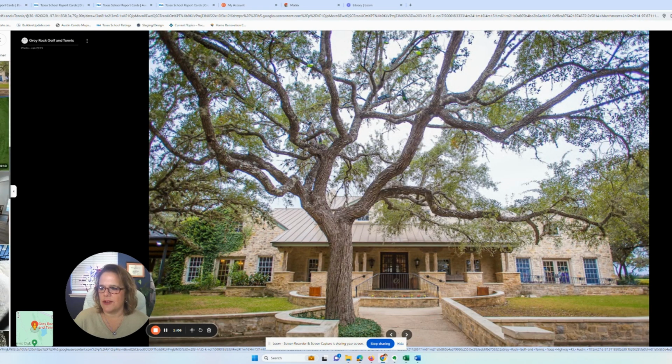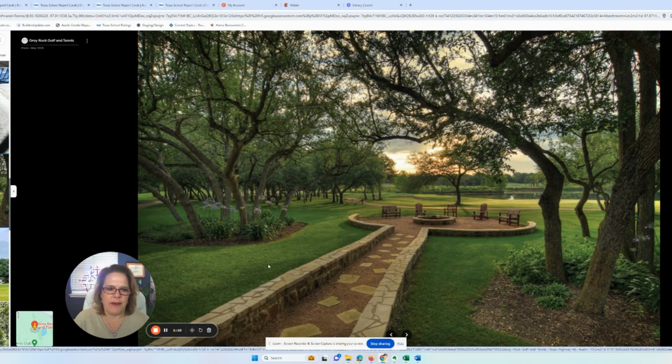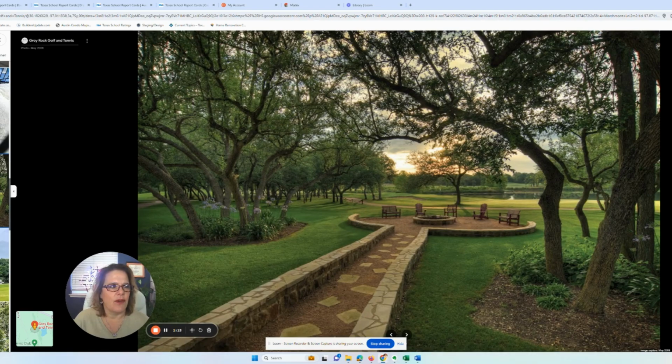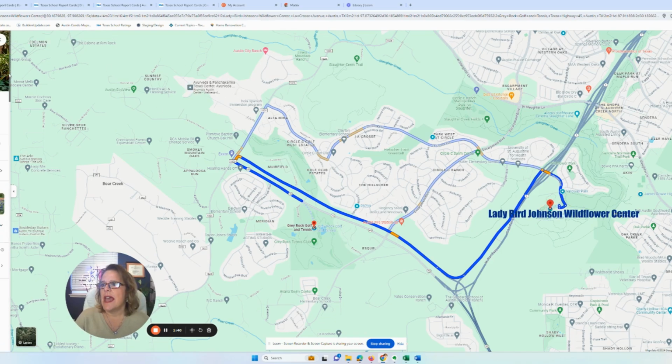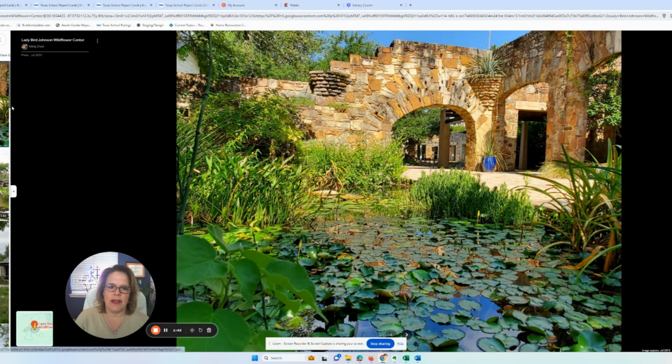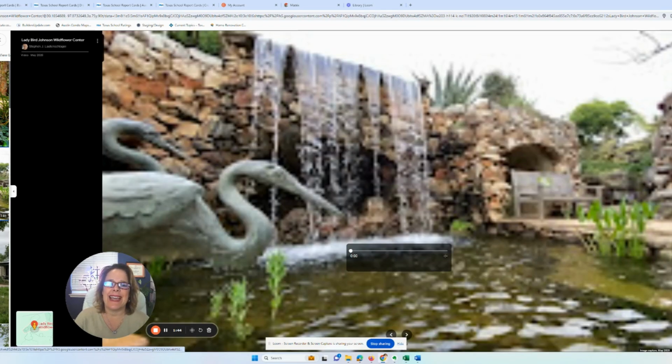It's a big country club, or a big pro shop, I should say. And they have a nice little fire pit out there. That's the 18th hole you're looking over right there. From the Gray Rock Golf Course we're going to head over to the Lady Bird Johnson Wildflower Center and show you some pictures from the summer as well, because it is absolutely breathtaking out there.